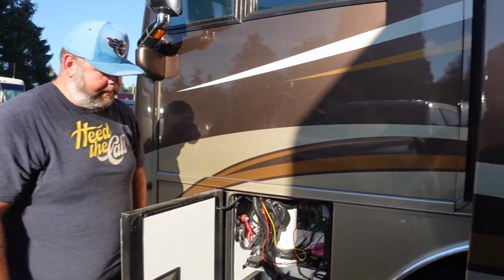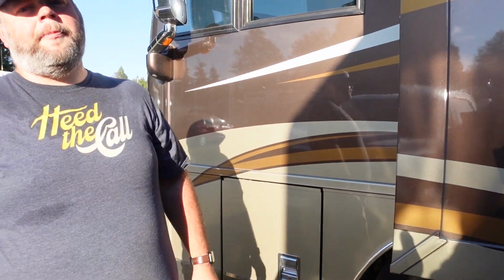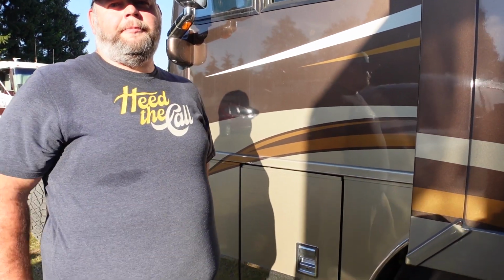On ours, our generator is in the back and our engine is in the front. Here, it's a diesel pusher because the engine's in the back and it pushes. Yep. And your generator is actually in the front. Yes. So the whole thing slides out the front so you can service it? That's the way that works? It's a pain in the grits, so I'm not going to do it.